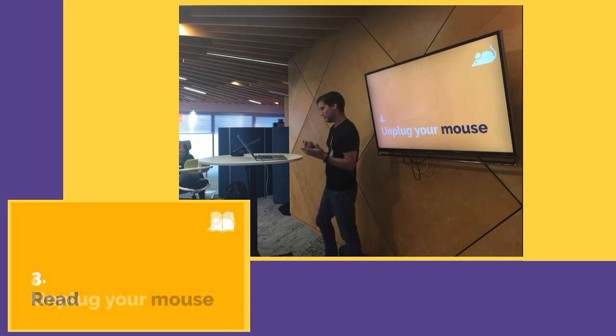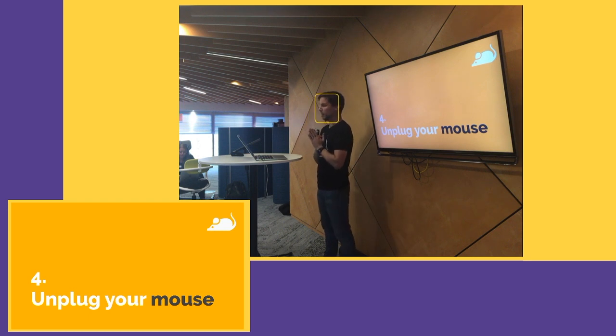Number 4, I've mentioned screen readers already, but unplug your mouse. Just how easy is it to navigate your page using the keyboard only? Does that navigation actually make sense? Does it flow correctly? Does it flow as you'd expect? This can be subjective, as a lot of design things are.